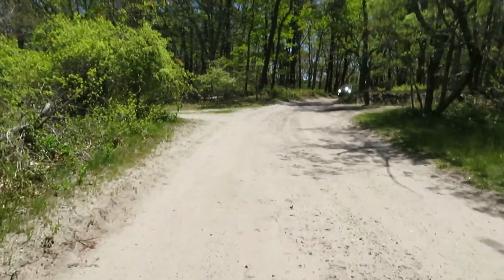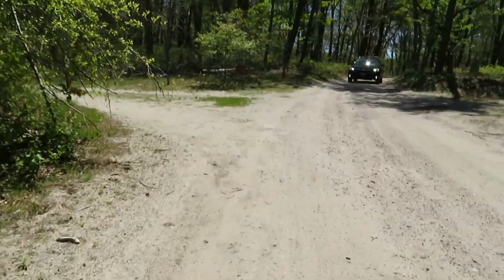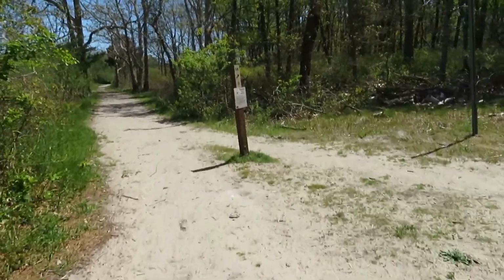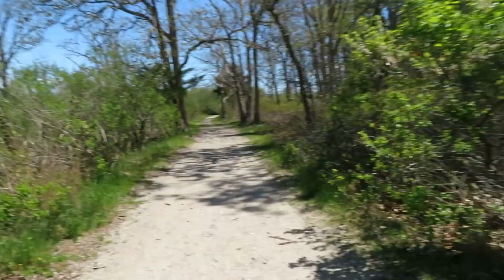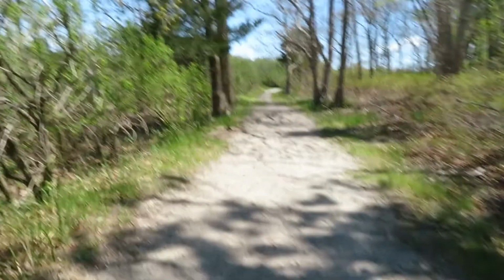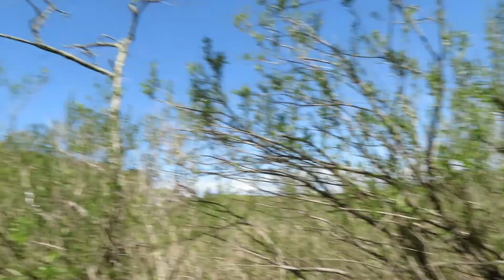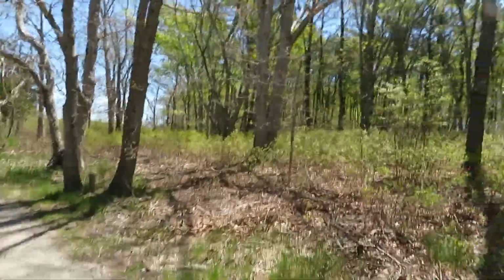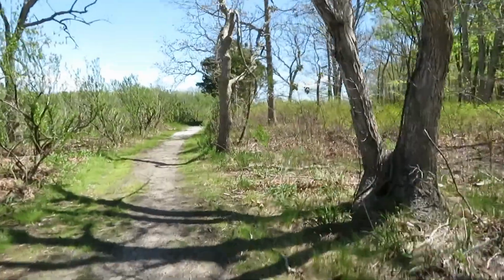Making a left over here because we don't want to walk on a road with cars. So here's the hiking path. Making a left here. Luckily, it's plenty wide enough. Yeah, it's a little warm out here. Now when we get to this island, you're gonna see a lot of pines. Actually, when we get to the island, it'll be nothing but pines.